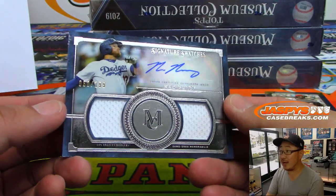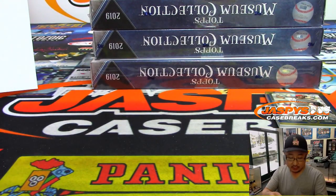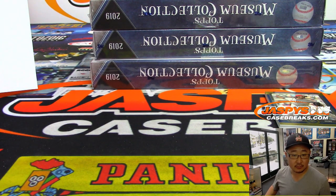There's Max Muncy for my Dodgers. 60 out of 199. Dodgers are a serial number team. And number 60 is for Jack. There you go, Jack.